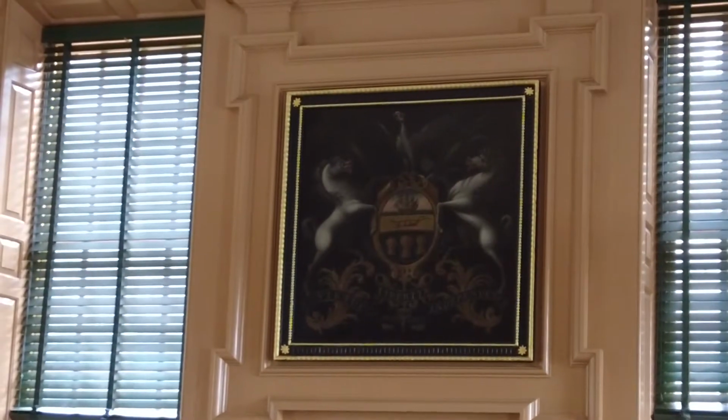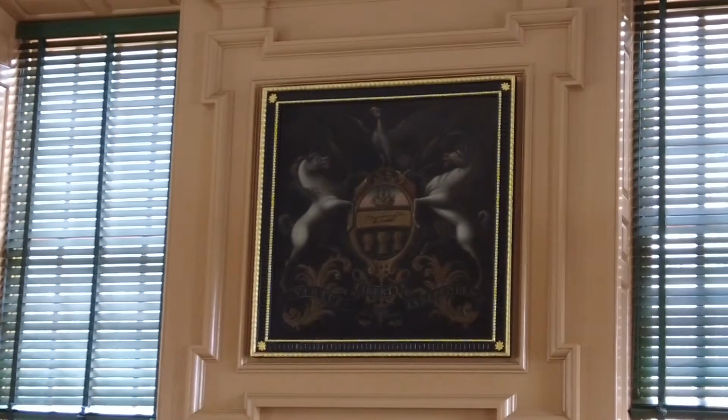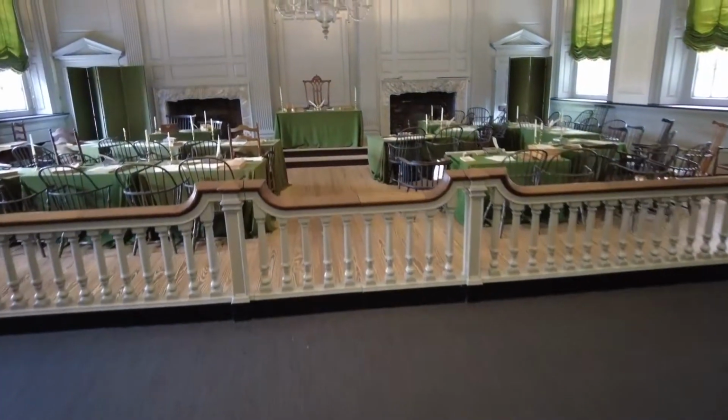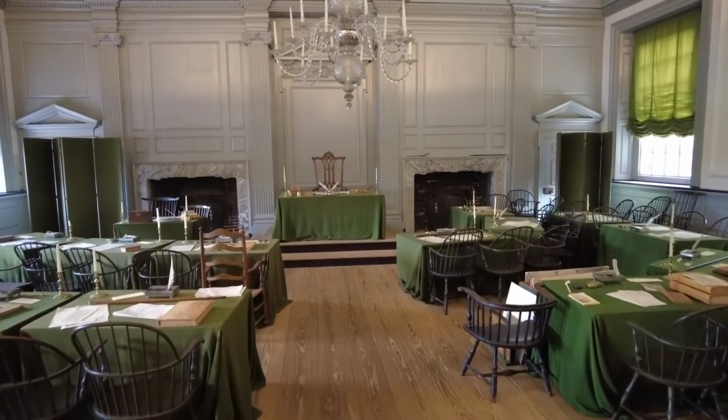This painting dates back to 1785, but we already know that's decades after they first start meeting here. Do not stop in the middle to take photos, guys.